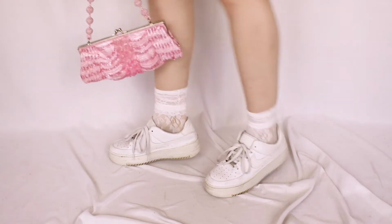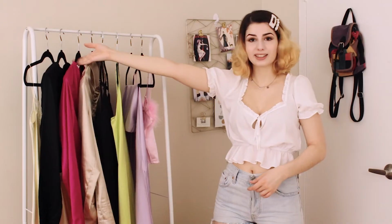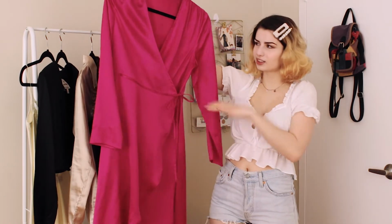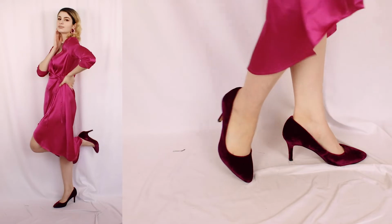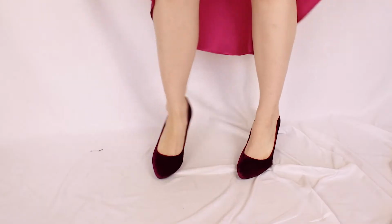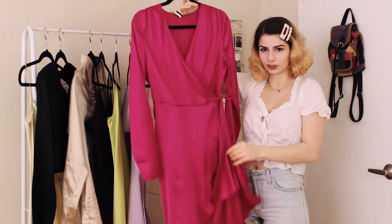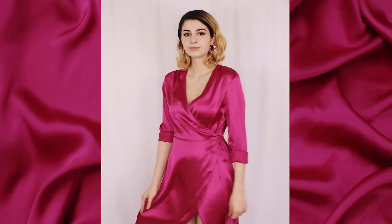Next up, we have this magenta wrap dress. It's such a statement on its own that it doesn't really need much accessorizing, so I just went with these matching velvet heels. I picked this combo because I think satin and silky fabrics work really well with velvety textures, especially in similar or matching colors. I think satin makes dresses appear more luxurious, especially when they're in this silhouette, so I wanted to keep that formal theme by adding these golden pink hoop earrings.